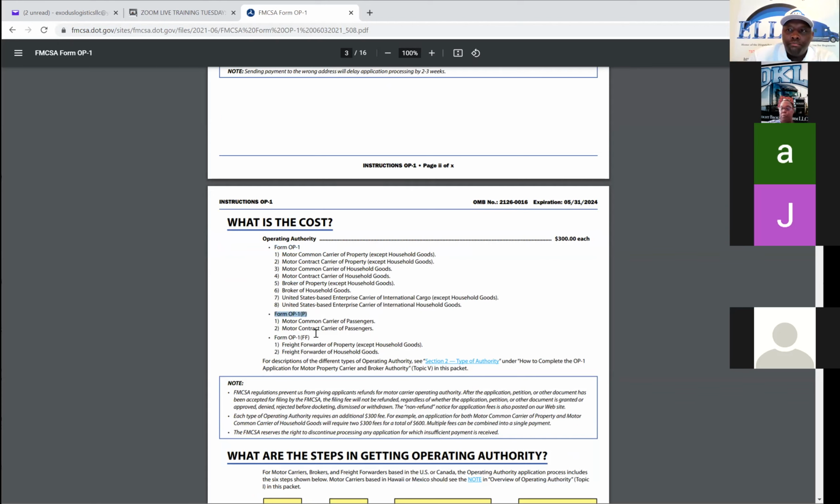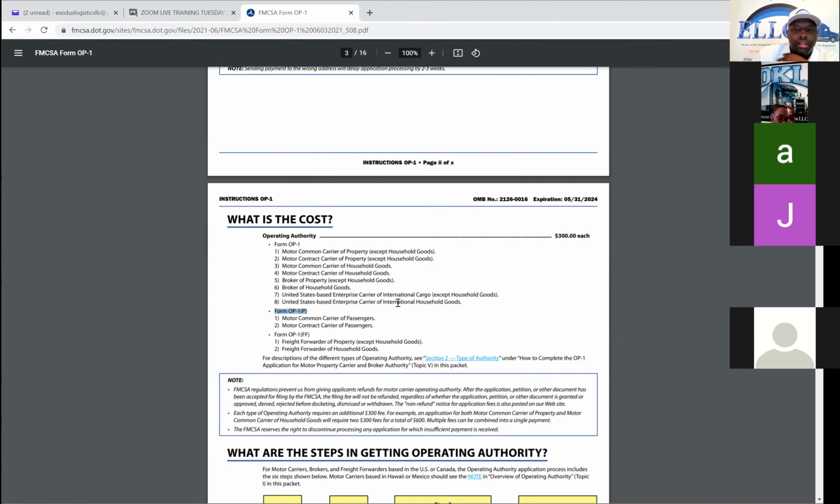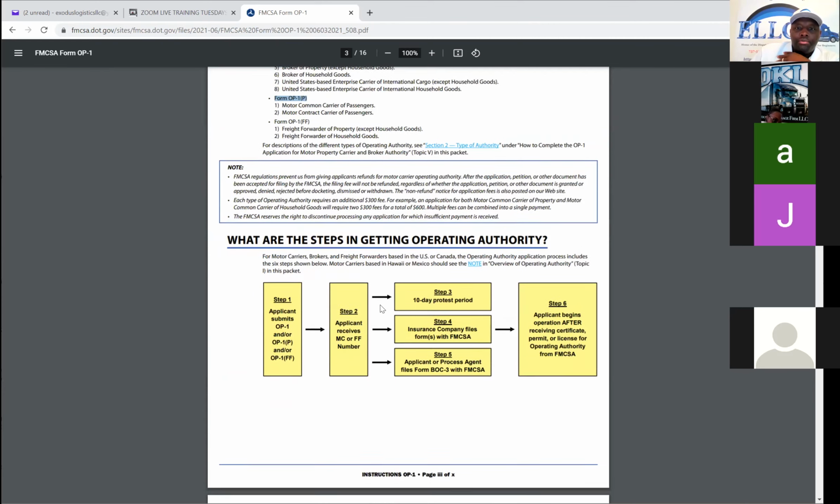The form OP-1P is for motor carriers who are passenger type, common and contract carriers of passengers. So you have common and contract carriers of property, common and contract carriers of household goods. These are motor carriers. And then you have brokers of property and household goods. And then you have international, they call them US-based enterprise carriers of international cargo. That's like Agility. They do international freight, okay? So what are the steps?